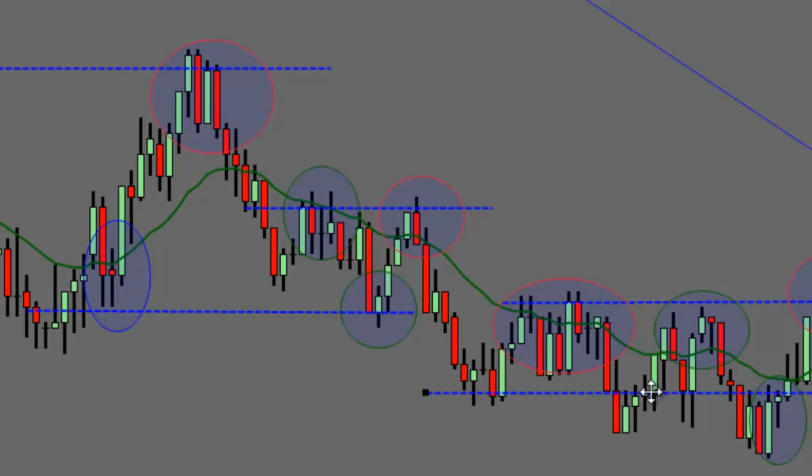Now I've switched my bias to more of a short, and the reason I moved to here is that after this formed right here, I drew this trend line like this. Okay, so now, if we double up off the bottom like this, let's say, once we got here, any trades I was looking for were mostly shorts.